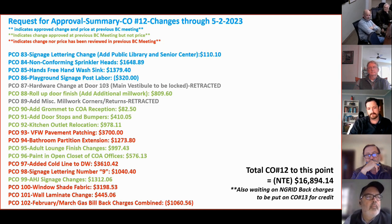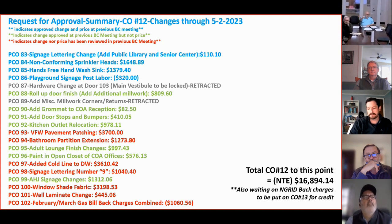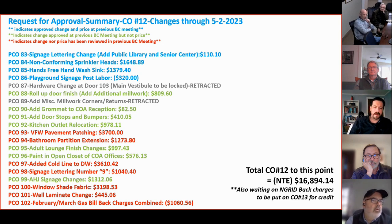Matthew, help me out. Where's this closet in the COA? Down in their staff hallway. They did the one in the lounge. I'm with Chris. We may think it just got missed when it was in that other change order for the change in the color. If it gets painted, it's painted.